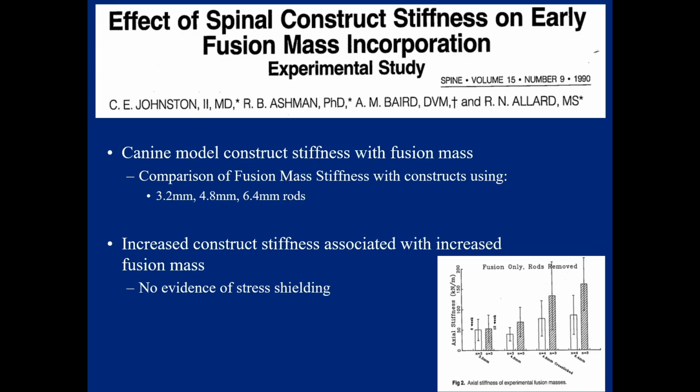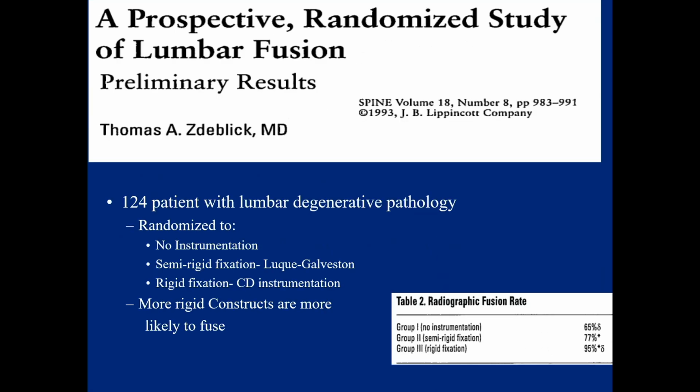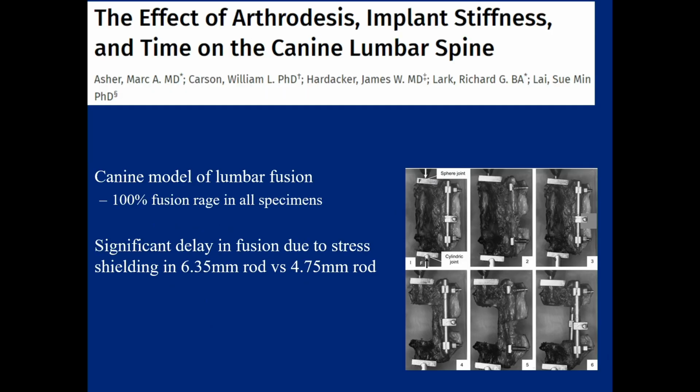And we recognize some work by Charlie Johnson shows pretty convincing evidence that increased construct stiffness is associated with a better fusion mass. And he really didn't show any evidence of stress shielding in his canine model. Another classic work, this is more clinical, by Dr. Zdeblick in Wisconsin, suggests again that more rigid constructs are more likely to fuse. These were some classic papers.